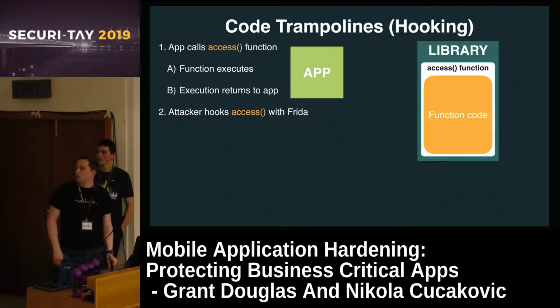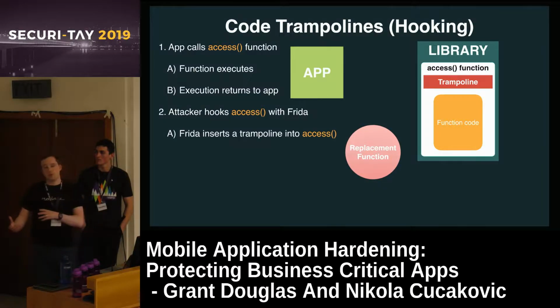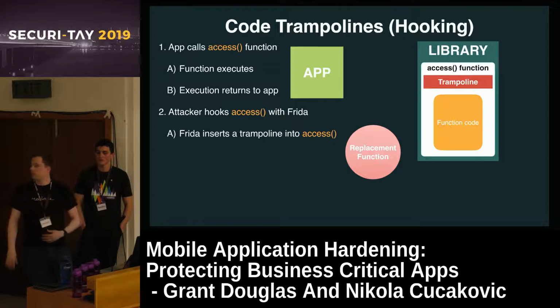Now, if we hook it with Frida, what happens is Frida inserts one of these trampolines into the target function, and it also puts our replacement code in memory somewhere. If we're doing something like logging the file path or changing the file path, then obviously that code needs to be in memory.